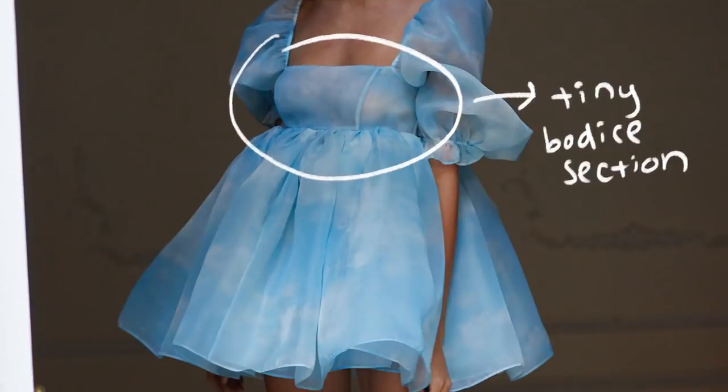The only thing I really have to pattern out is the bodice, I think. And that's also pretty easy because there isn't that much of it. A lot of Selkie dresses are just the skirt and then a little bit of the top. So let's play with some trash.